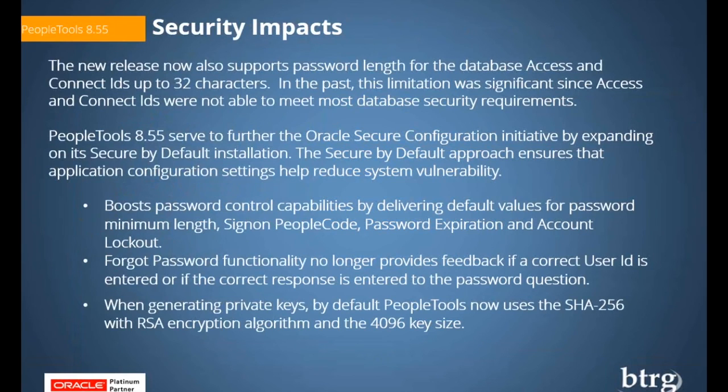From my perspective, the pretty significant change from a security standpoint is the access and connect ID character restriction. It used to be 8, now it's 32. This impacted a lot of our clients because they had database security requirements, and the 8 character limit did not fit within those requirements. So we always made exceptions to these accounts, which was a security hole, and Oracle has taken care of that.